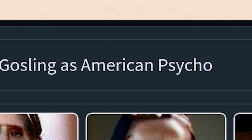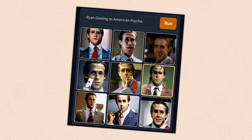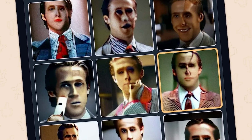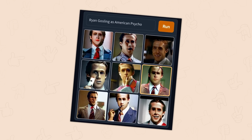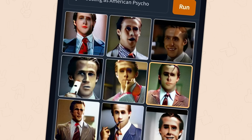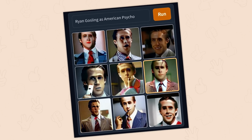Ryan Gosling as American Psycho. That should be easy. I mean, you can deepfake that kind of... I'm no longer gay for Ryan Gosling. But the plump lips on that top left character, oh, hello. In all seriousness, most of these just look like someone's murdered Ryan Gosling and after watching one YouTube tutorial tried to rip off his skin and stitch it on their own face. On that note, maybe we should just avoid doing any human search.